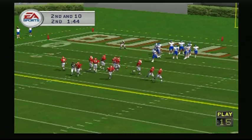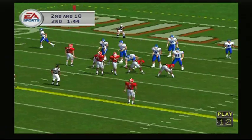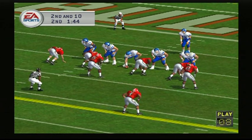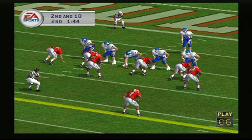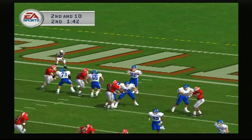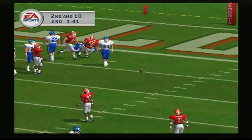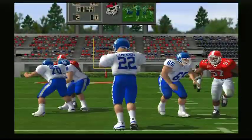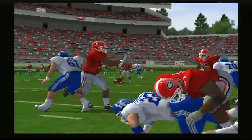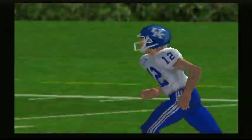Second and 10, ball on the 11. The Bulldogs bring in the nickel package. Lorenzen, the throw, incomplete pass. He's short that time. No question, he had him open, but just couldn't manage to get the ball up enough to allow his wide receiver to get his hands on it.